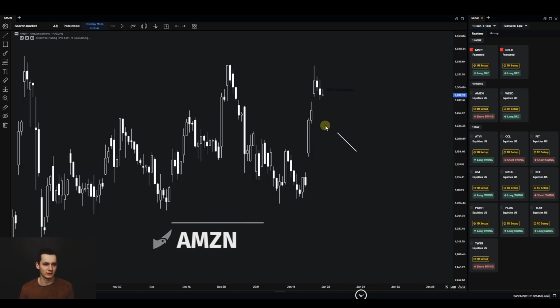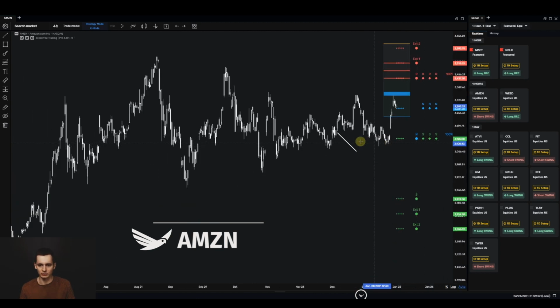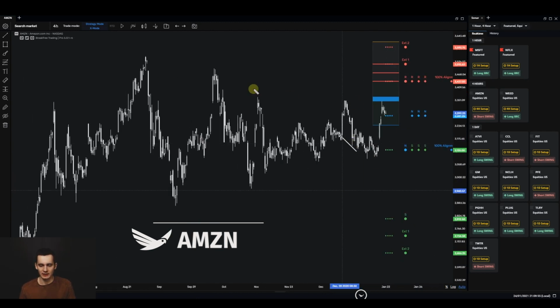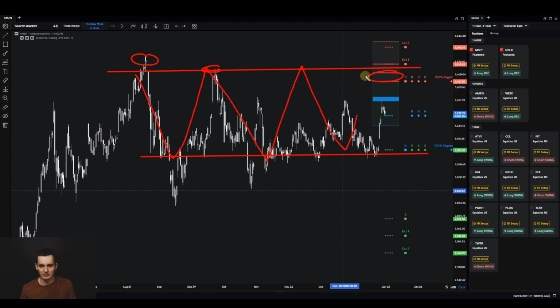This would be the next trade we're looking at. Let's see what it's setting up for us. Okay, so this is actually a short on Amazon. This would be the third time. So this was the first, second, and then this would be the third. Really, we're playing this consolidation, right? So you can see this is our resistance. This is our support. So price has been bouncing in between these levels for quite some time.